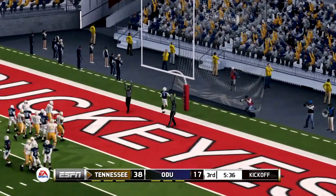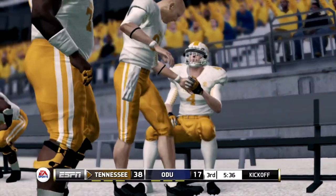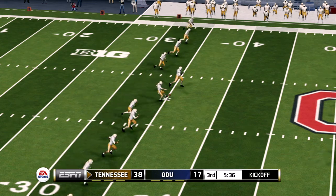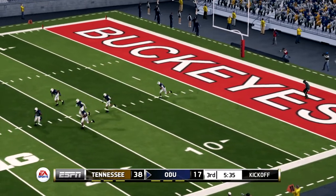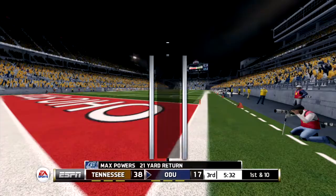And he tacks on the extra point. Tennessee is ready to kick it away. Powers from the 3, and he's taken down at the 23.